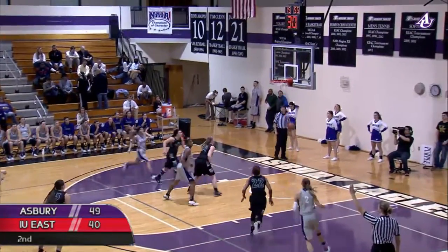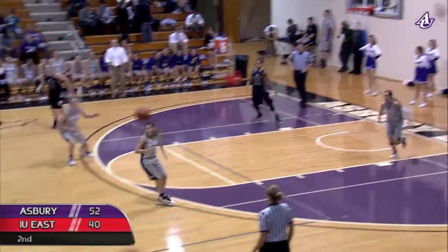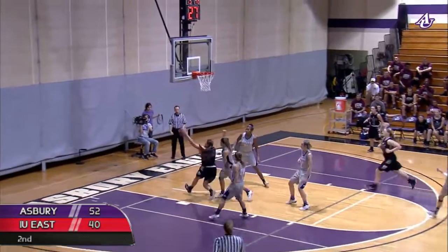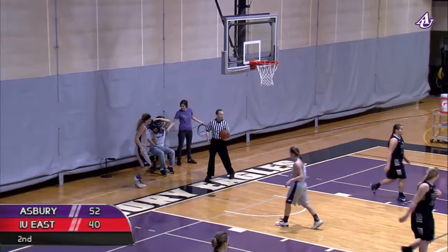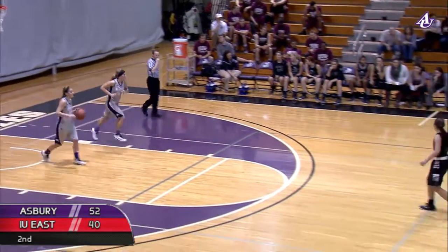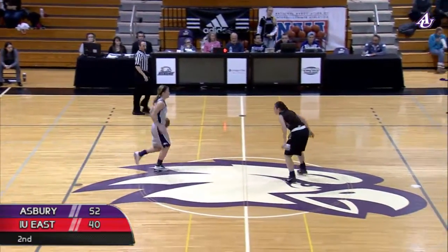And here's Katie Fletcher with a long three-pointer. She was 2 feet behind the three-point line, and she got that one to drop in and extends this lead back to double digits. And 12, Mackenzie Campbell driving down to the bucket, but out of control a little bit, and she loses the ball. Asbury takes control again. And here's Brittany Warren calling the play.